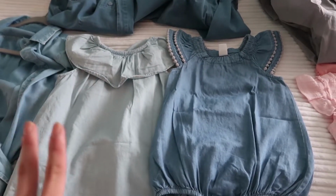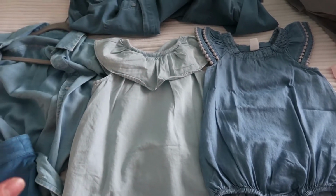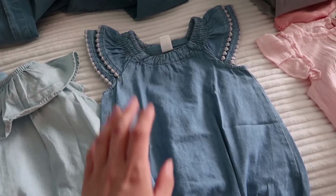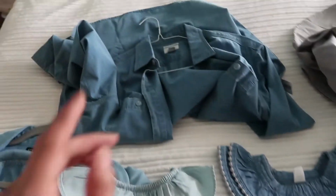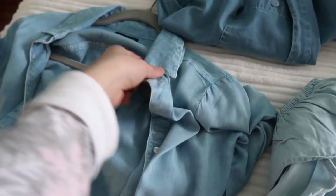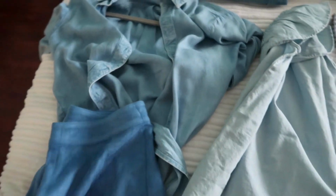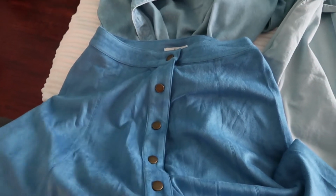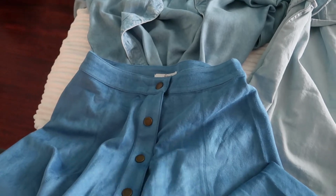So the second outfit, it's jeans. This is for Sophie, it's a dress, and this for Zoe, also jean color, and this is gonna be daddy's, and this is my shirt. I'm gonna wear this with a skirt. I wanted to buy white pants, but I didn't have time at all.